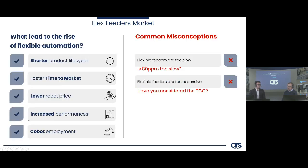There was a shift in the automation market that led to the rise of flexible automation. And as I was saying, ARS founders realized that in order to create a new product that could solve that problem. The problem was that the automation technologies for part feeding were very rigid and not very versatile. And with some new problems in the production, they had to invent a new solution that could feed without any problems multiple types of components. There was a shorter product life cycle and faster time to market that came into consideration when creating FlexiBowl, and also the increased availability of robots and cobots as well.